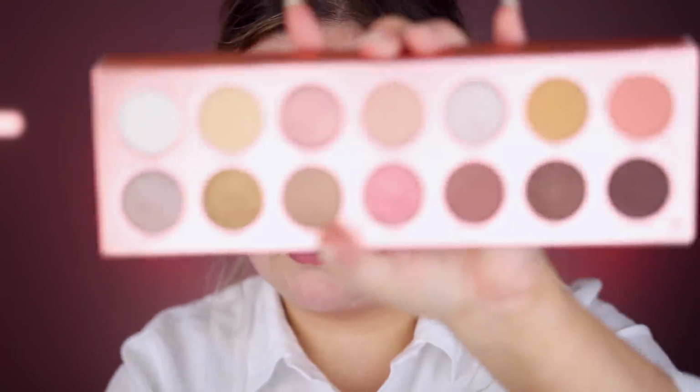So it says on there to use a damp brush for the best results on the two colors that I'm about to use, which are Au Naturel and Jaybird. So I'm going to spritz that same brush with some Fix Plus. I'm gonna start off with Au Naturel, which is this gold shade here. It also says you can use a glitter glue. I don't want to do that right now.